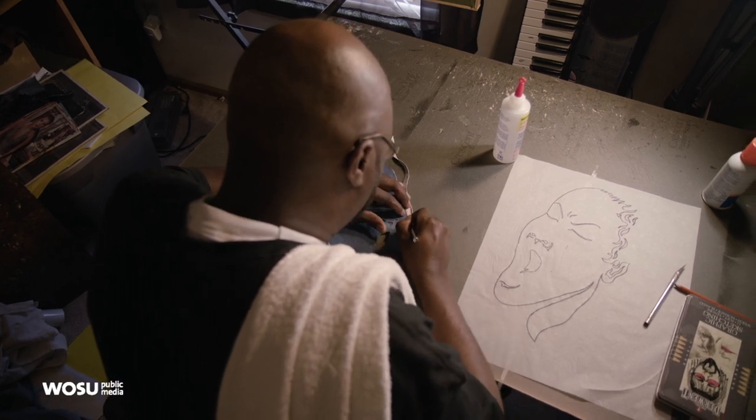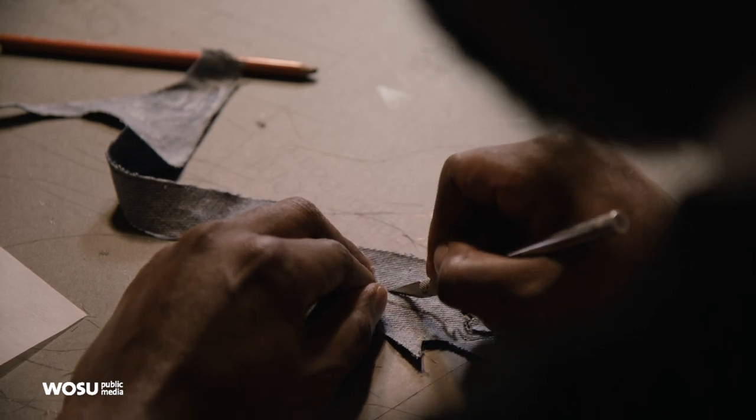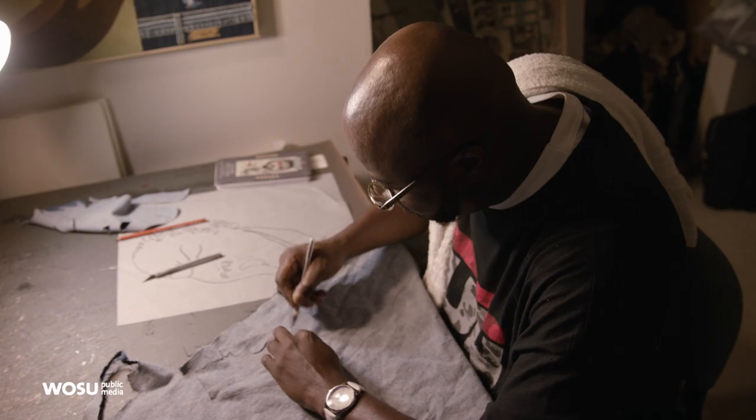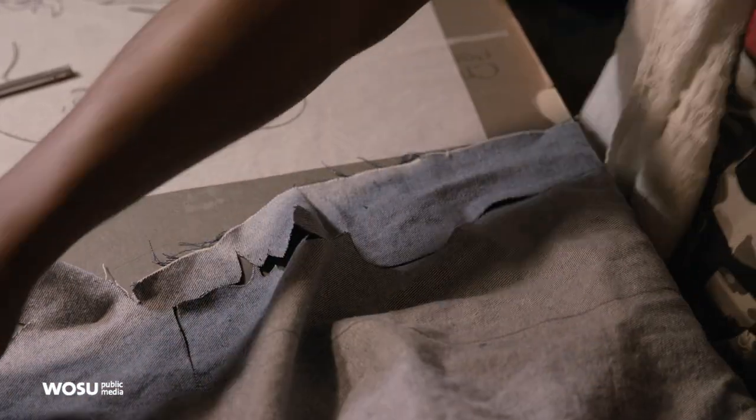The piece today that I'm working on is actually another commission piece. We're gonna do a picture of a jazz singer, and he wants it to be done in just all denim. So that's going to be interesting. It's sort of a challenge, but I'm up for it.